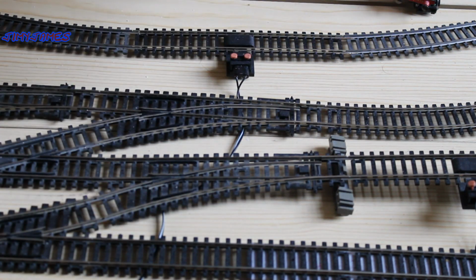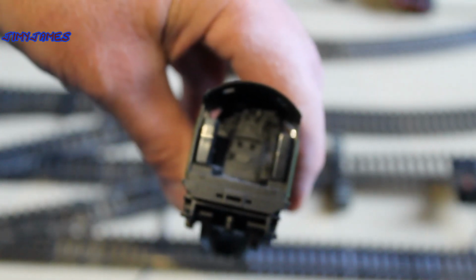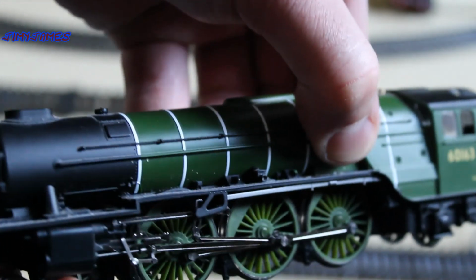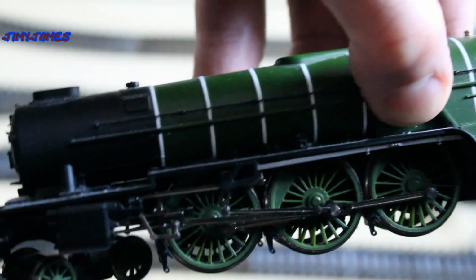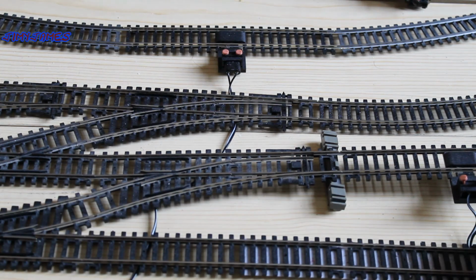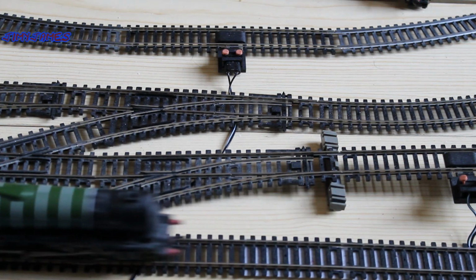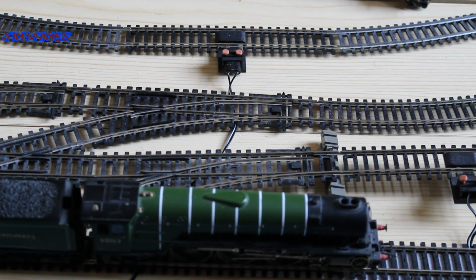Let's have a look at the Tornado without its winged smoke deflectors. As you can see, it's well detailed, but it's not painted. The cab, I said, it's got. This one hasn't got spring loaded buffers. They're solid. So let's give it a try on the track. Quite nicely smooth there. And Tornado hasn't got a secret corridor in the tender.